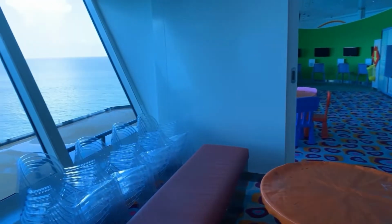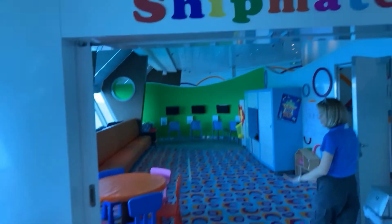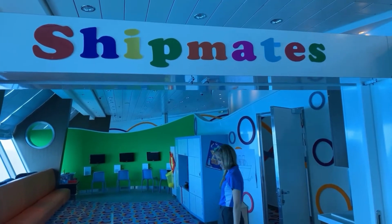Look at the cute little chairs. We're going to show you our restroom. It's really cute because it's really tiny.